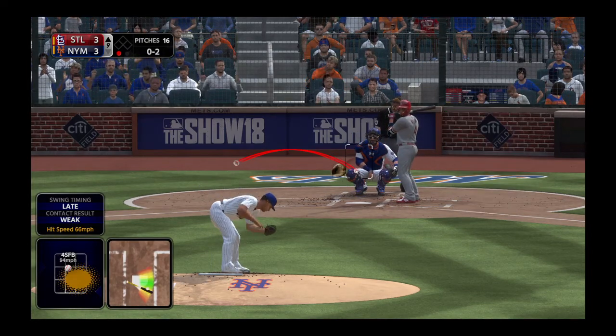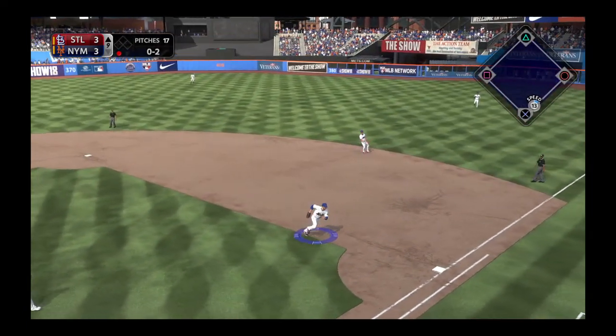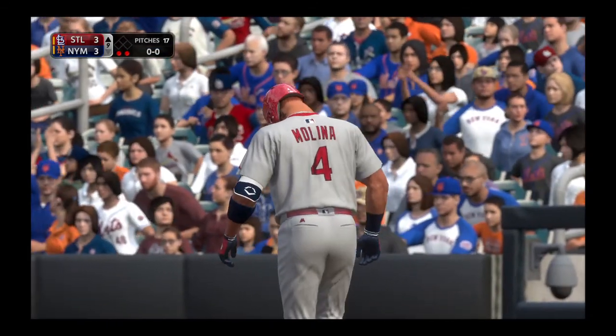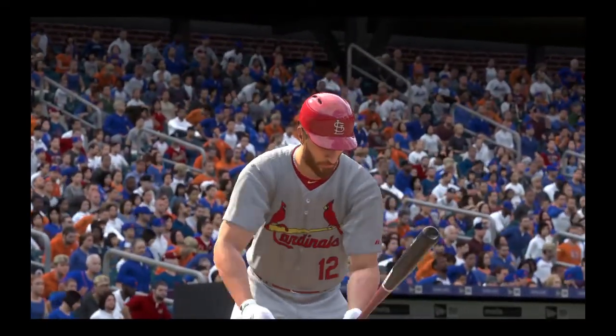Hey, I'm loving this right now. Classic battle. 5 foul balls in a row. I'd love to see this next one put in play for sake of pace of play, but I love the fact that he's battling. And he'll take it to the bag himself for the out. Up next for the Cardinals, shortstop. So that brings in the power-hitting middle infielder, Paul DeJong.